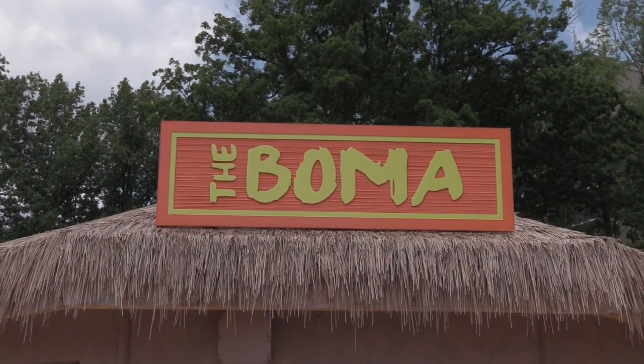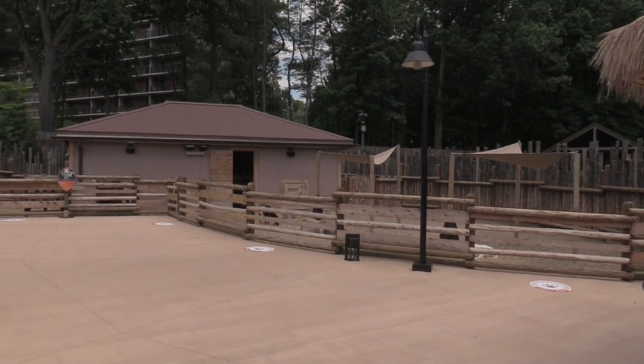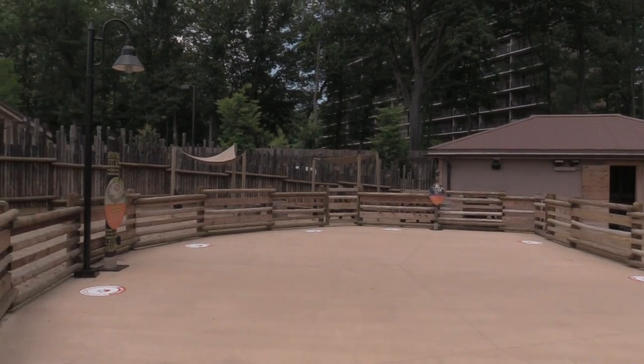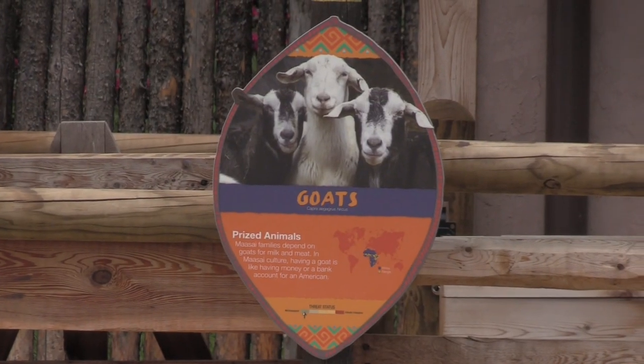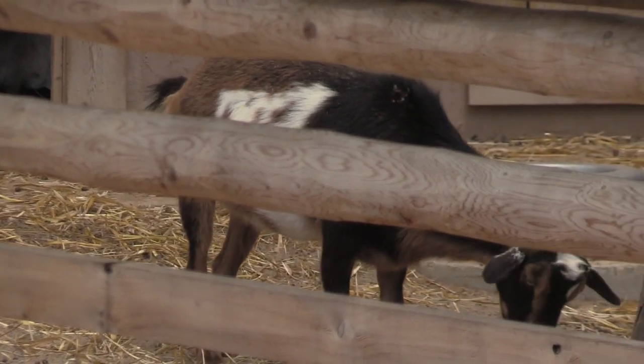There's the Boma, the petting zoo here with goats. This is currently closed. You can still see you've got goat. Get one goat, you can see through the fence.